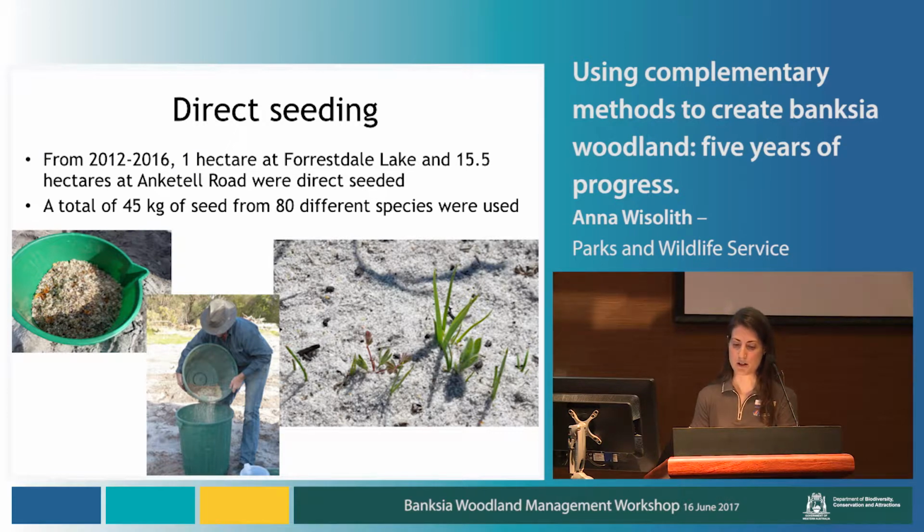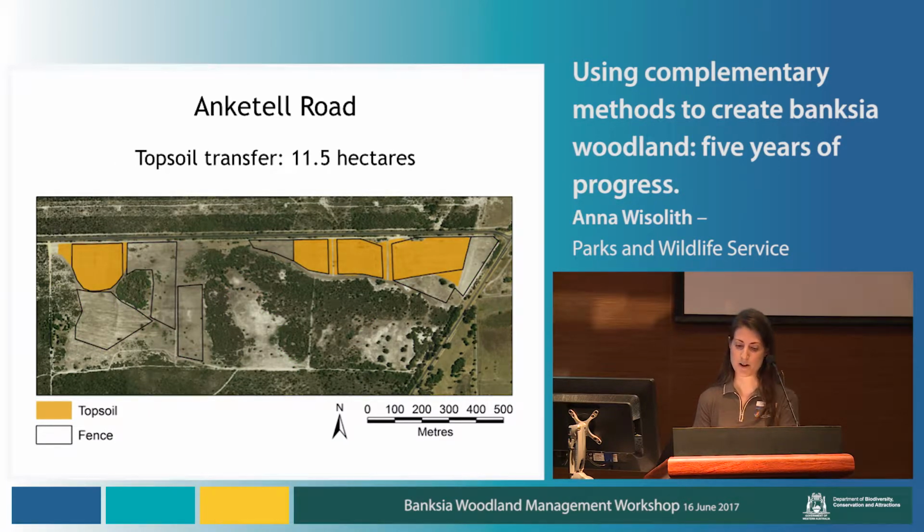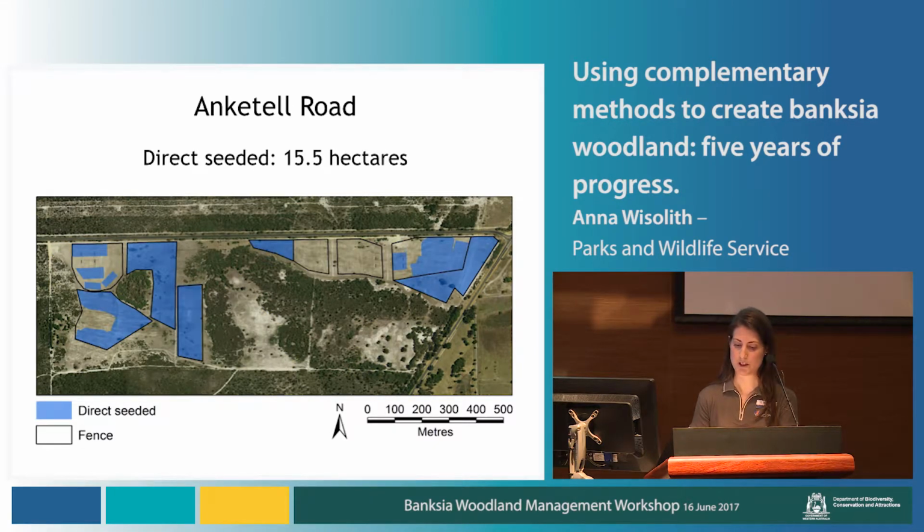As Anktel Road is the much larger of the two restoration sites, I'll be focusing the rest of my talk on that site. So before I go on to methods, I'll just recap the restoration works we've done at Anktel Road. The total restoration area was 39 hectares, of which 11.5 hectares received topsoil, 32 hectares was planted, and 15.5 hectares have been direct seeded.